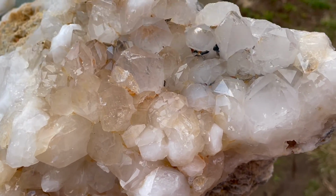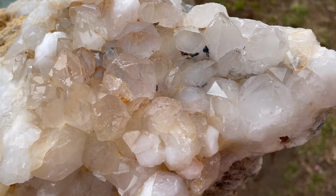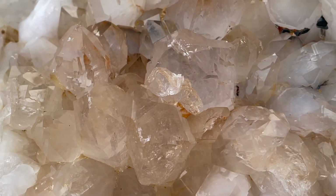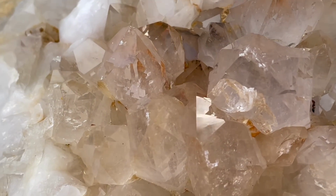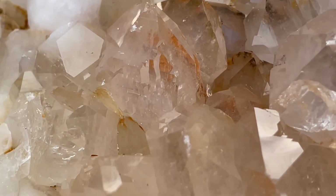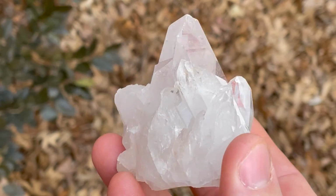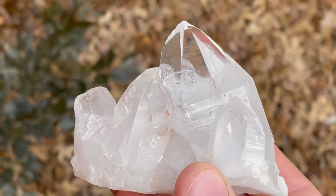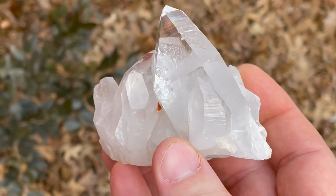Here's another look at that cluster from the beginning of the video. I love that there's some color variation in those points as well. This piece was my biggest surprise when I got home. I only saw one face in the big ball of clay, so this was definitely a welcome surprise.